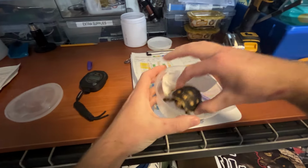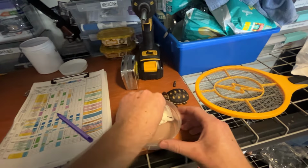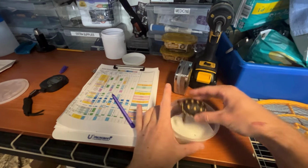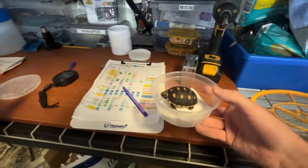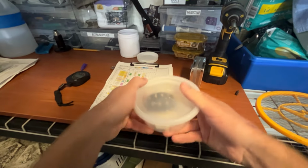Already pooped. Come on, man. What is this? You're gonna give me a bad reputation if you do this. No, I'm obviously kidding. If my reputation was based on tortoises pooping in a container, then I would have nobody buying from me, because these guys love to poop.